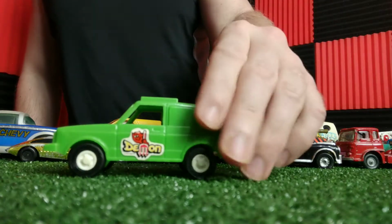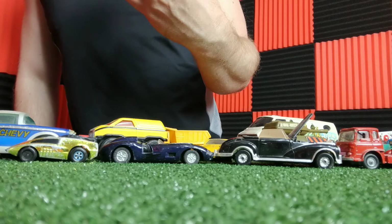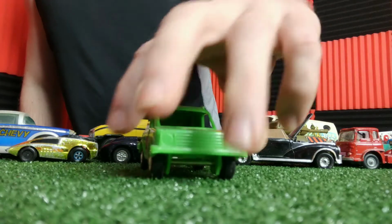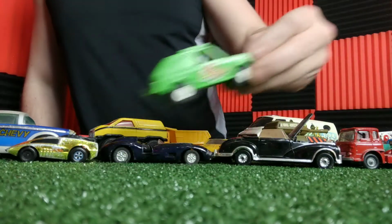Here's a Storm Beaker. Looks like a Tootsie toy, but it is a Volkswagen made in Chicago. It's a rabbit. The sticker on the front's missing, but it still has the side stickers.